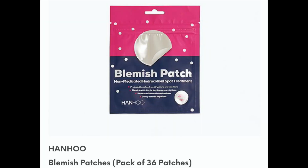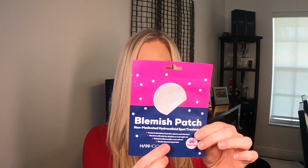My next add-on item was HANHOO Blemish patches, a pack of 36 patches, and here it is. I guess it comes with 18, it says 18 in 10 millimeter and 18 in 12 millimeter. Fortunately for me, I don't get acne very much. I'm 44, I've hopefully passed that, but every once in a while I'll get one, and these are really handy. I've never used this brand before, but I've used a version of it. So this is something that will just go in my kit, and hopefully I won't have to use it very often.